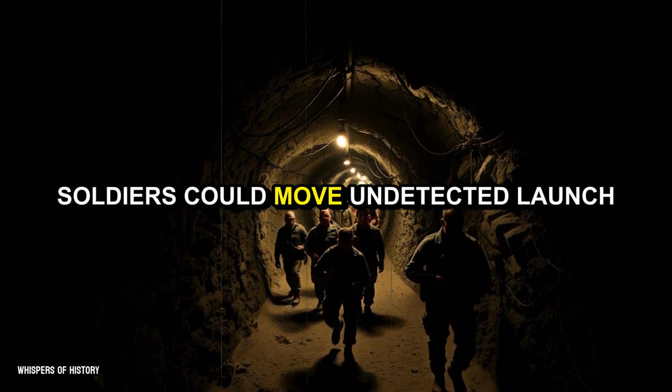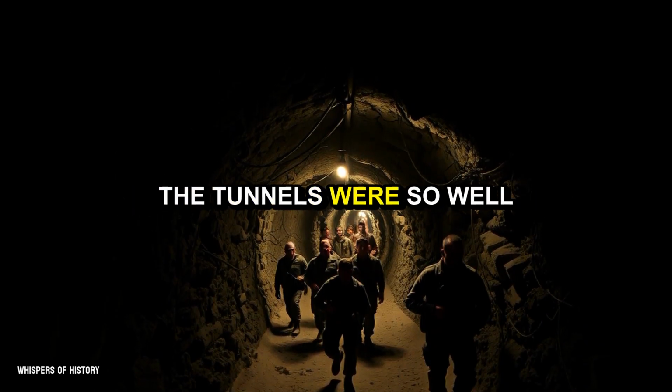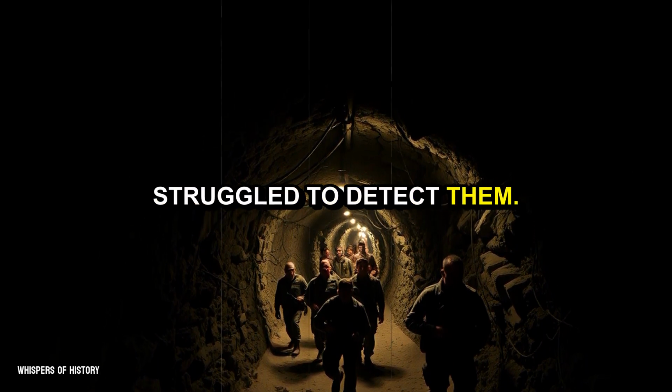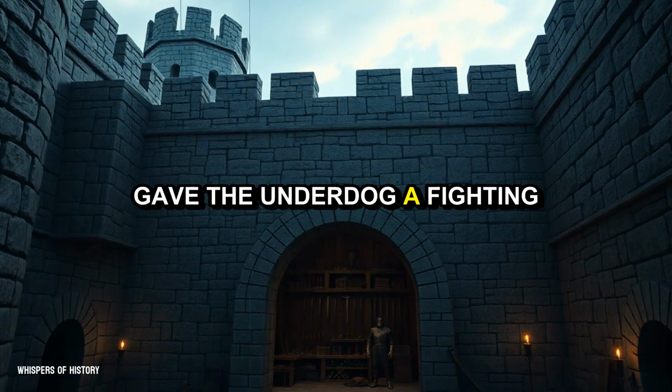Soldiers could move undetected, launch surprise attacks, and store supplies safely away from enemy eyes. The tunnels were so well hidden that even modern technology struggled to detect them. They weren't just escape routes, they were strategic tools that gave the underdog a fighting chance.